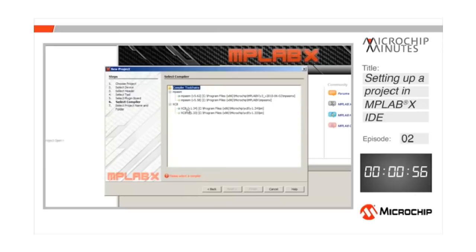We are going to be generating C code using the MPLAB code configurator, so we want to make sure that we select the MPLAB XC8 compiler. If you have more than one version of the compiler installed on your computer, my recommendation would just be to select the most recent version and then click Next.